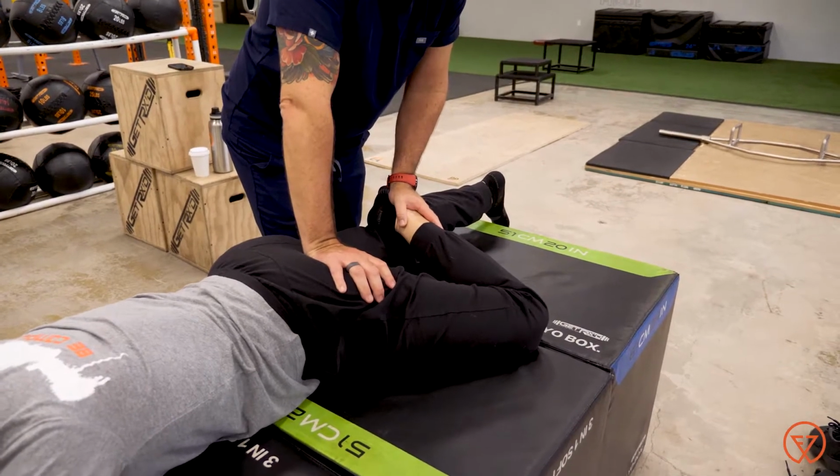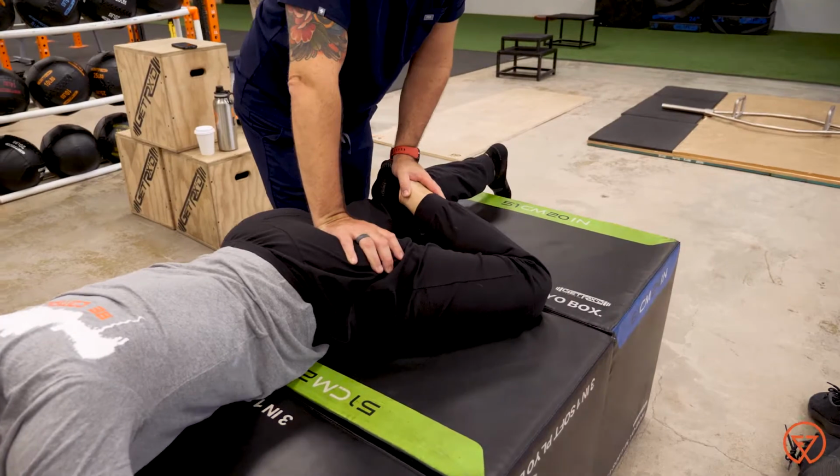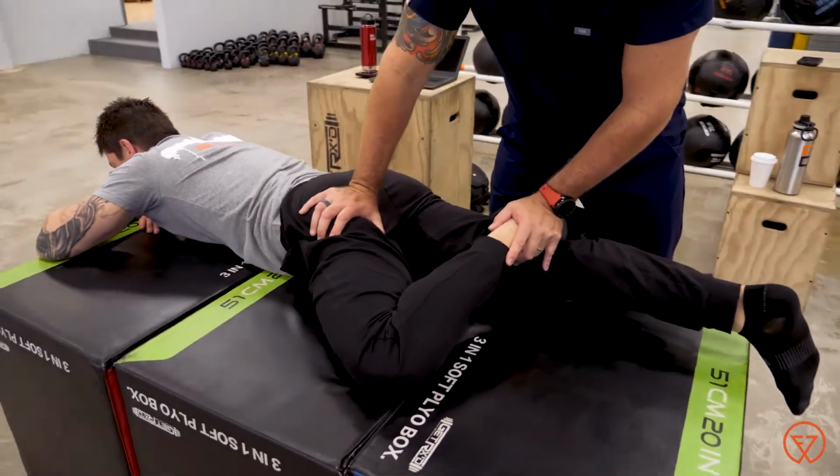Oh, that's awesome. That's funny. I feel like I need that stretch. Yes. Okay. You can feel that in the joint. So we're stretching basically the anterior and the lateral capsule right through here.